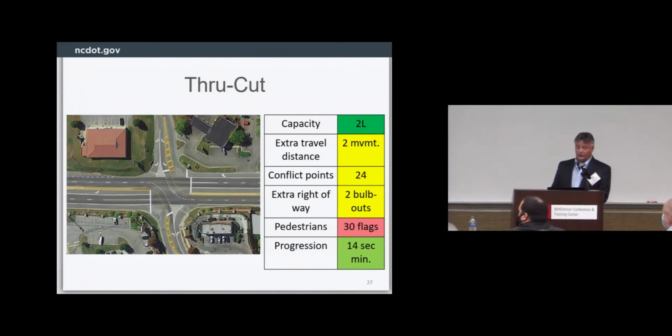You're freeing up green time for the main street, like we saw in that slide from Virginia. Decent for the extra travel distance. It's basically the two through movements that get rerouted somehow. Hopefully you're putting these at places where the minor street through is not all that heavy of a demand anyway. So when we have to reroute those movements, we're not inconveniencing thousands of drivers.